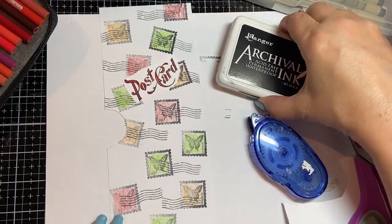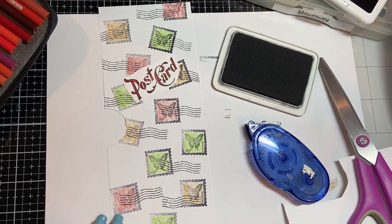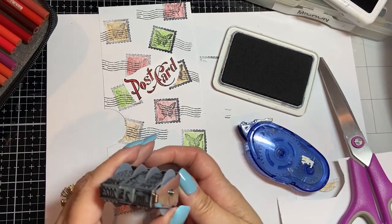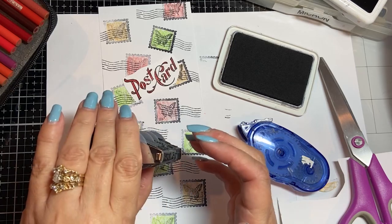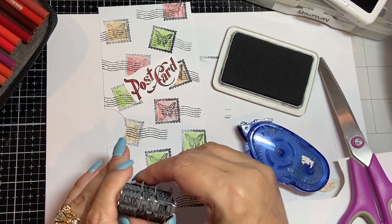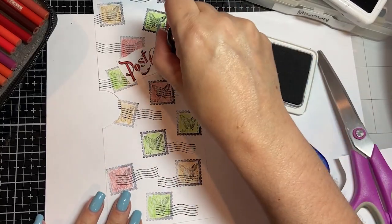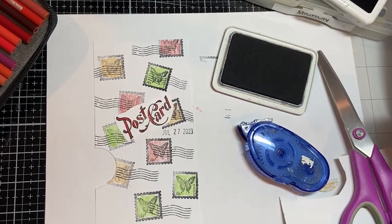I'm going to date it with today's date. And where's my date stamp? All right, so here is my date stamp. It is the 27th. Let's date it up here. All right, so that's the 27th.